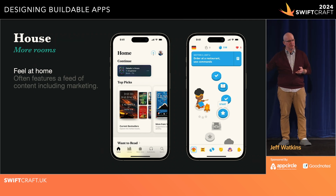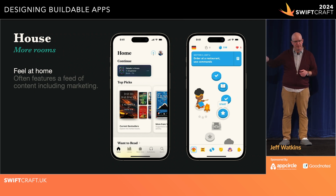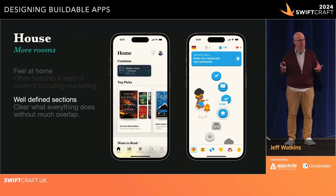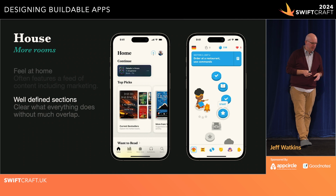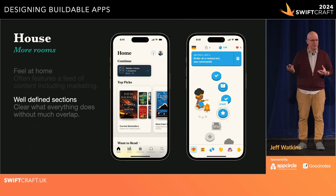In the case of Apple Books, you can see I'm reading a book, and Apple thinks I might like to read these other books. We also have well-defined sections, just like in a house, right? I've got my bedrooms, I've got my kitchen, I've got my family room. So too in Books, I have my library, I have my bookstore, and in Duolingo, I have my quests and I have my rewards. They don't overlap. They're very well defined. And the navigation for a house in both of these cases is through the tab bar. It's like the hallway in your house.